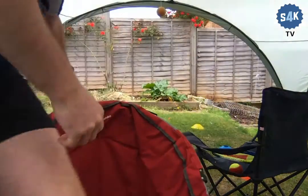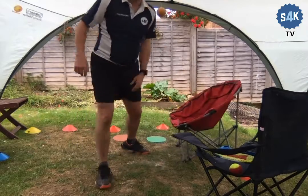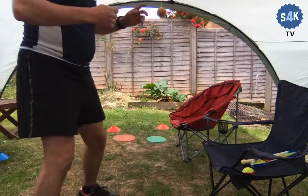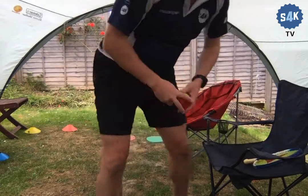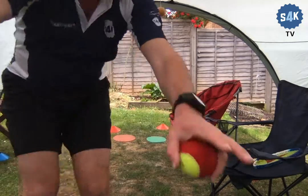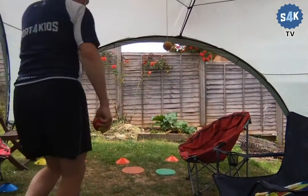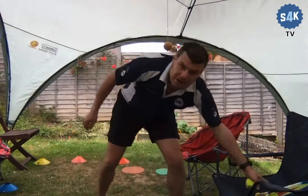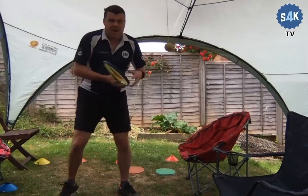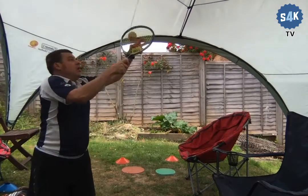So for our points, remember, we need 2 targets, or we can have as many targets as we like. We're going to be quite close. Let's get this up a little bit higher so you can see. There we go. Our 2 targets are going to be our red and our blue. Now I'm going to do this with the racket and the ball because it makes it slightly easier. But we've got our magic ball here. Remember, you're holding it up, hitting it towards the target.